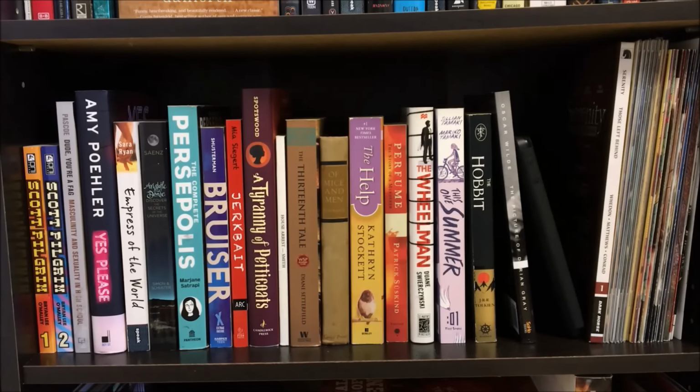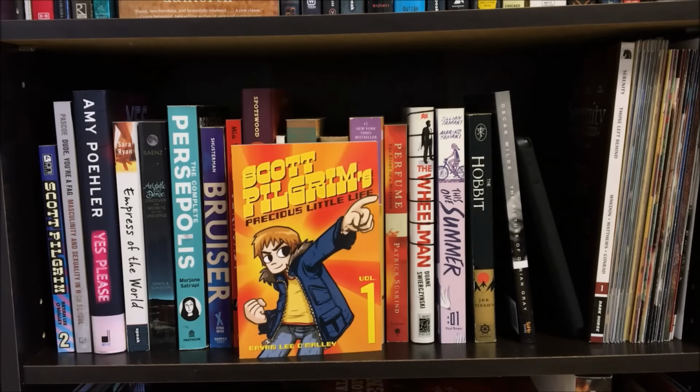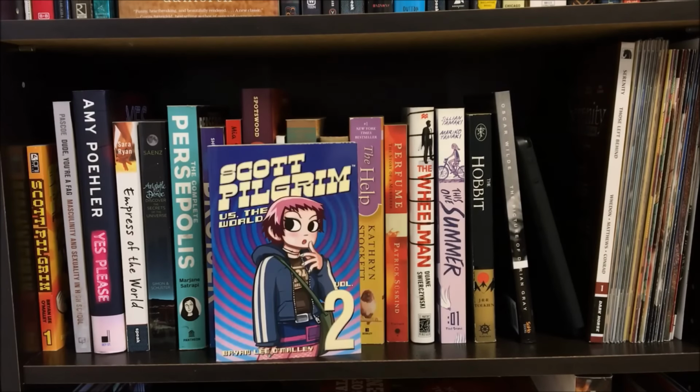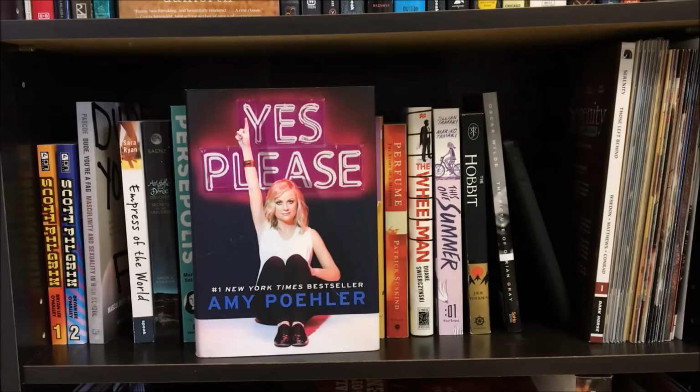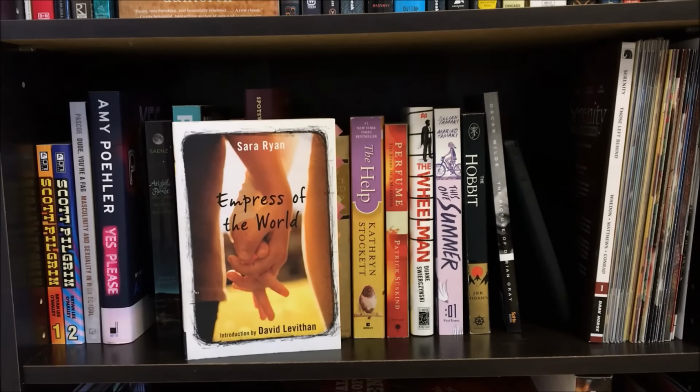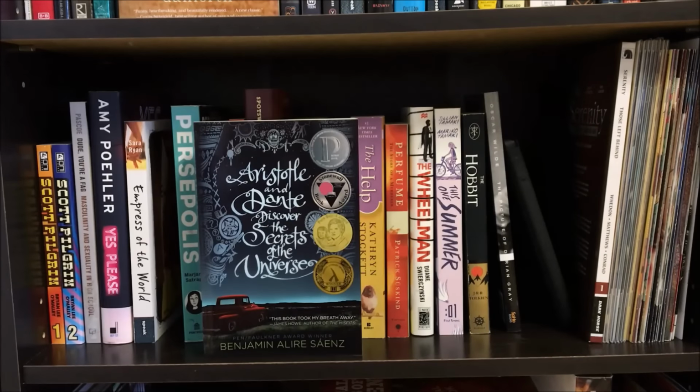Okay, here we are on shelf number 2, which clearly starts with books over on this side, and then it goes into comics and stuff over on that side. Scott Pilgrim's Precious Little Life by Bryan Lee O'Malley, and Scott Pilgrim vs. the World by Bryan Lee O'Malley. Dude, You're a Fag by C.J. Pascoe. Yes Please by Amy Poehler. Empress of the World by Sara Ryan. Aristotle and Dante Discover the Secrets of the Universe by Benjamin Alire Sáenz.